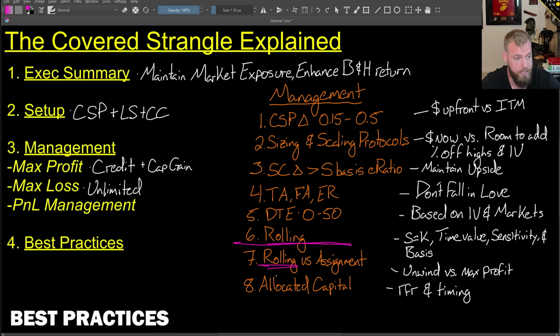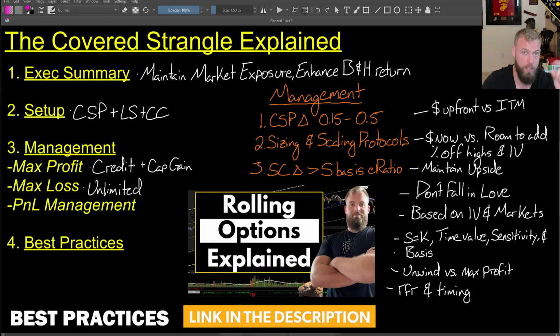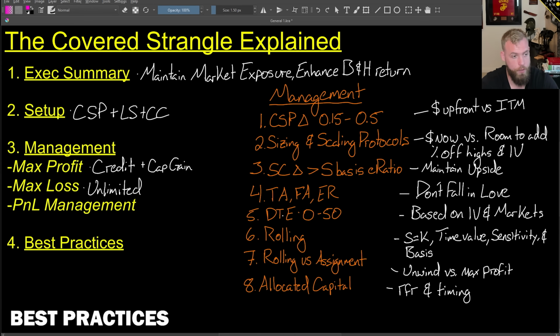In either of these instances, I'm going to look for a credit. If you can't get a credit, sometimes a small debit is okay, provided the overall position is still profitable, which I have a bunch of videos on rolling and how you can track that math. I'll throw those in the notes below. But the trade-off here simply comes down to, do you want to roll to improve your basis? Do you want to improve your profitability? Or do you want to allow assignment? Specifically, if it's short calls, for example, I'm typically going to err on just allowing them to be assigned. But if you can roll and make some more money, that's okay.